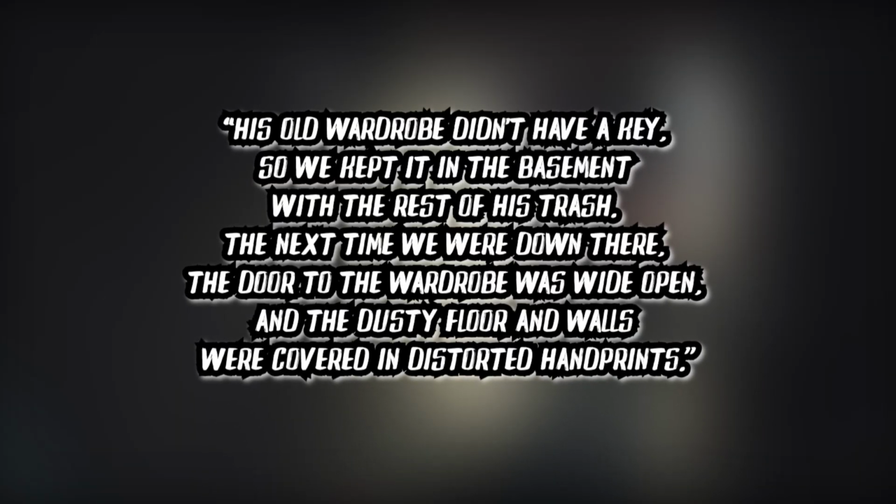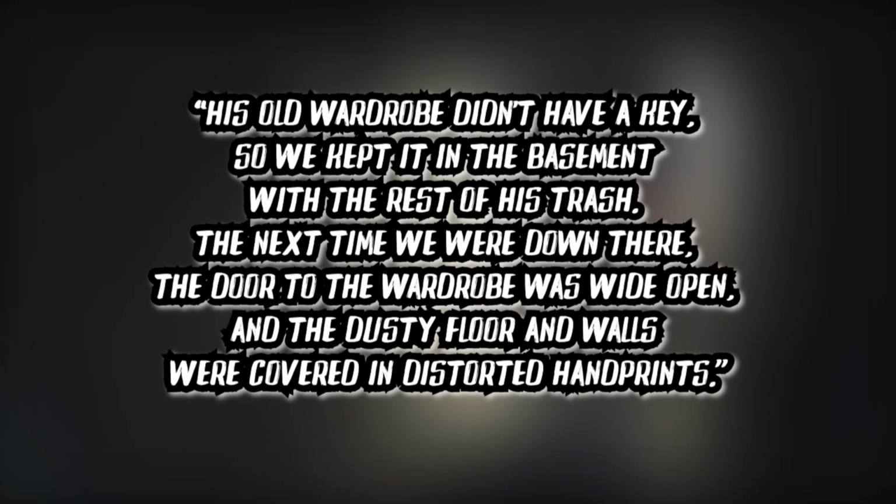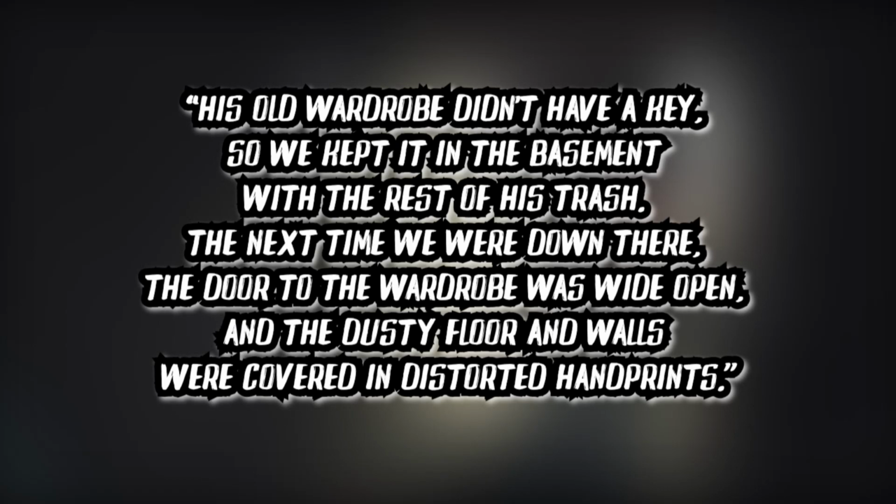His old wardrobe didn't have a key, so he kept it in the basement with the rest of his trash. The next time we were down there, the door to the wardrobe was wide open, and the dusty floors and walls were covered in distorted handprints. This was the quote that accompanied the basement man's post.